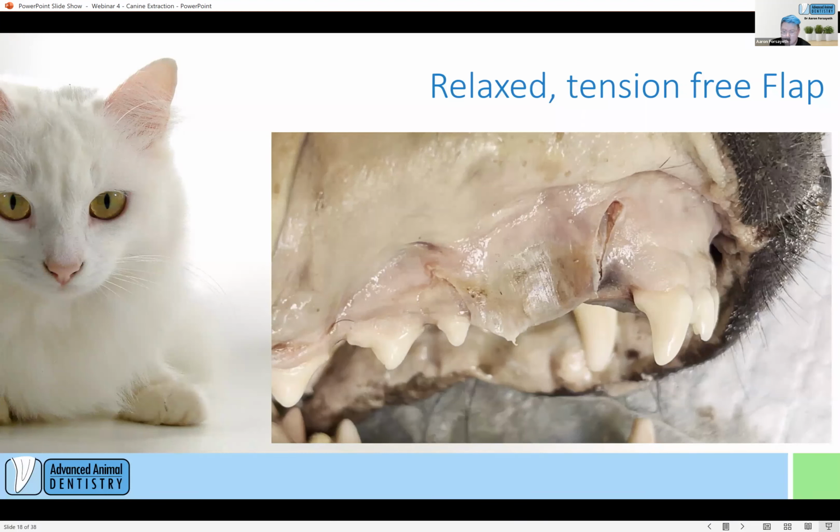Okay, and that right there, that flap has been popped there, and it's not just because it's a still photograph, it is sitting there by itself. No tension whatsoever. And that flap looks great and ready to go for suturing.